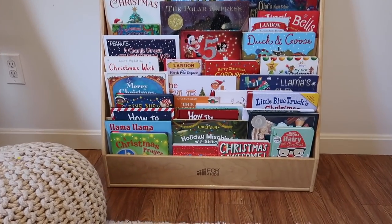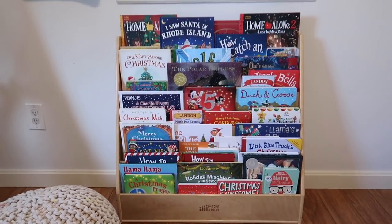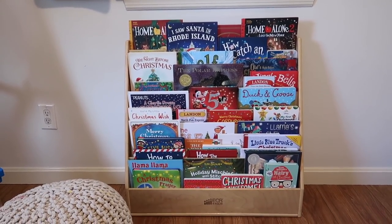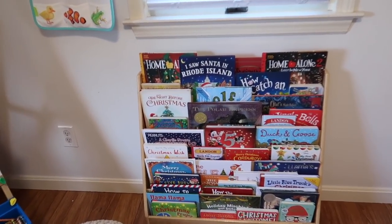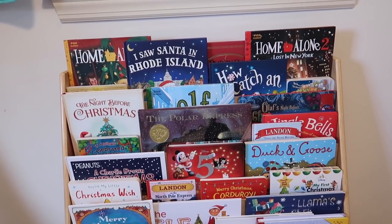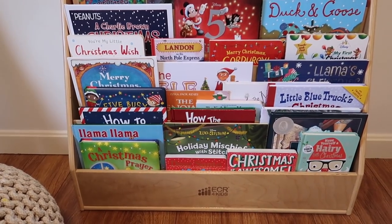This bookshelf is from ECR for Kids. I got this from a third-party seller on target.com. However, it's not always available. So if I can find it, I will link it. If not, the brand is again ECR. I love this tiered type of bookshelf.